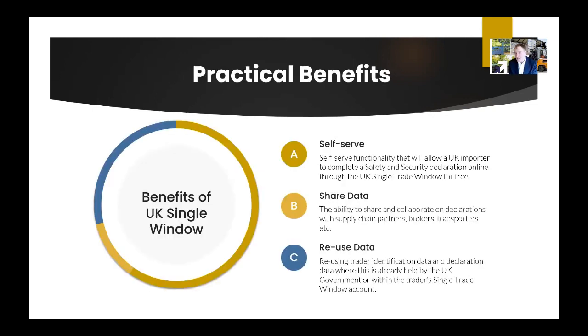So what are the practical benefits of the UK single window? Well, as I said, the first thing, self-serve, right? The self-serve functionality allows you to make it yours. You can complete safety and security declarations online. You can apply for permits online, probably file customs declarations through the systems as well. So yeah, one-stop shop really.